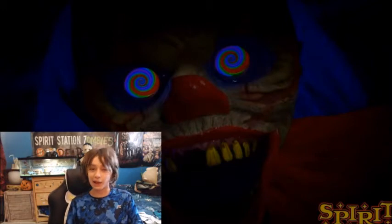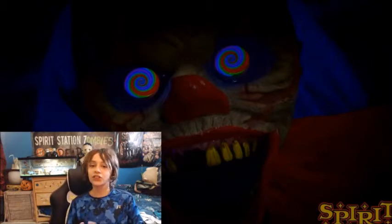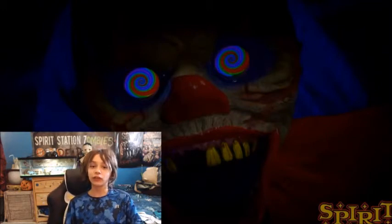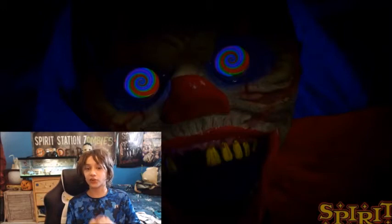The black light hair it looks like in the back, and the bright red nose. This looks like an amazing animatronic, amazing clown. I really love these clown animatronics that Spirit comes out with every year, and this looks like it's going to be a really cool one.